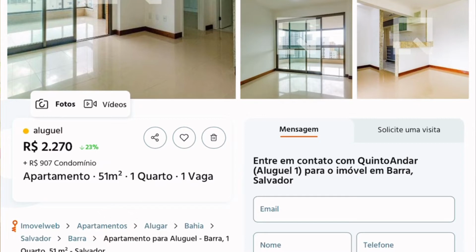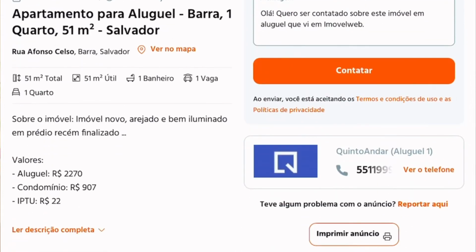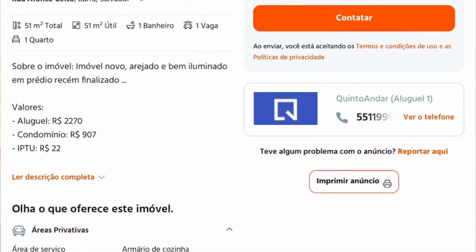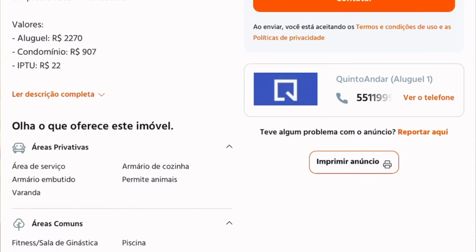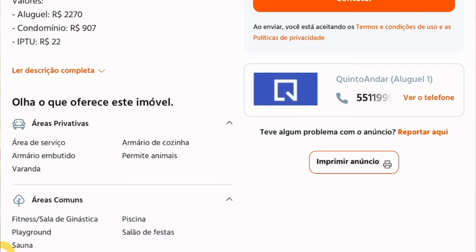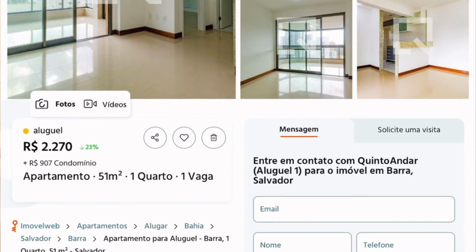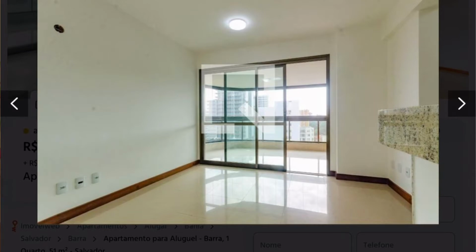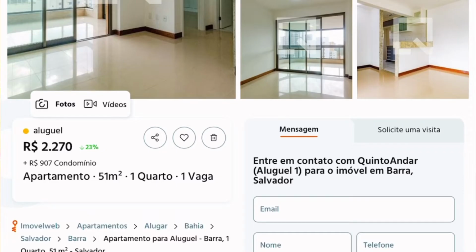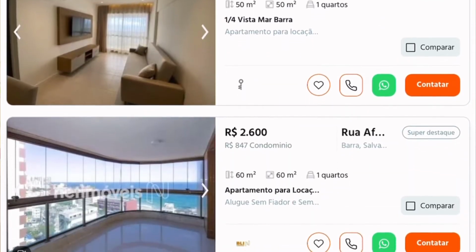But see, look below. 907 condominium fee. That's, you need to pay that. That's why they're mentioning it. So we'll look right here, and you see at the bottom here, IPTU 22. So the grand total for this apartment would be 3,199 reais a month, more or less. You can see it's 51 meters squared, not totally big. And here's some photos. It's a newer apartment. And then in addition to paying these fees, you would also end up paying for electricity. And inside of the condo fee is most likely your water usage as well.